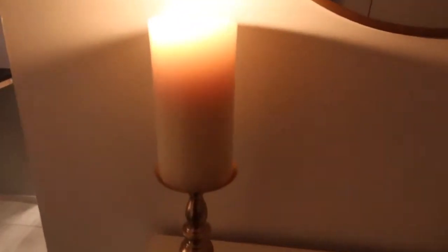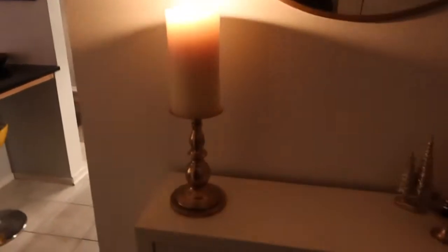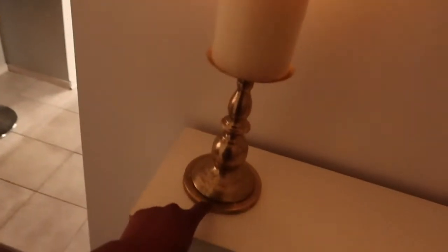This was about $14.99. This is a stand from Hobby Lobby, and the candle was $10. Regular price for this is $14.99, but I got it 50% off, and regular price for the candle is $20, but I got that 50% off. And I also got both of these.